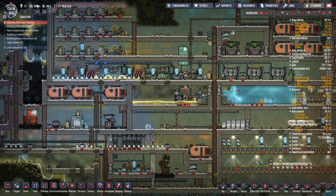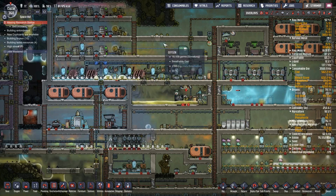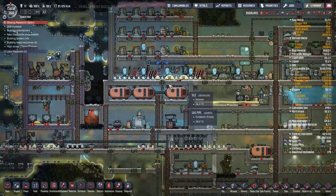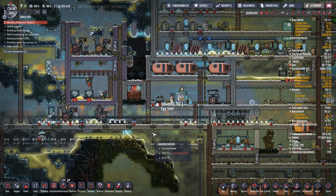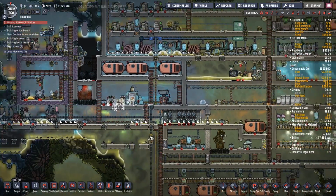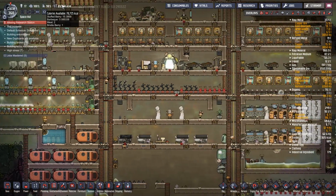We still have 7 people in high stress. Only two have 100%. So things are kind of working better. We've got operations going, so we're making more petroleum generation happening here. And it seems to be working pretty good. We're also pushing out some better food. We have stuffed berries and barbecue.